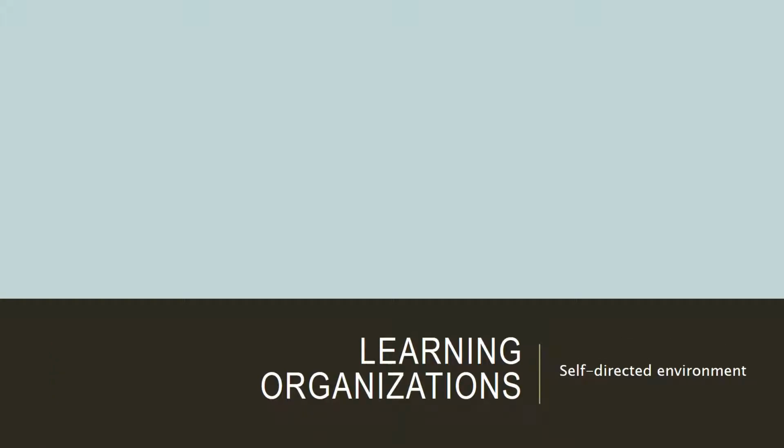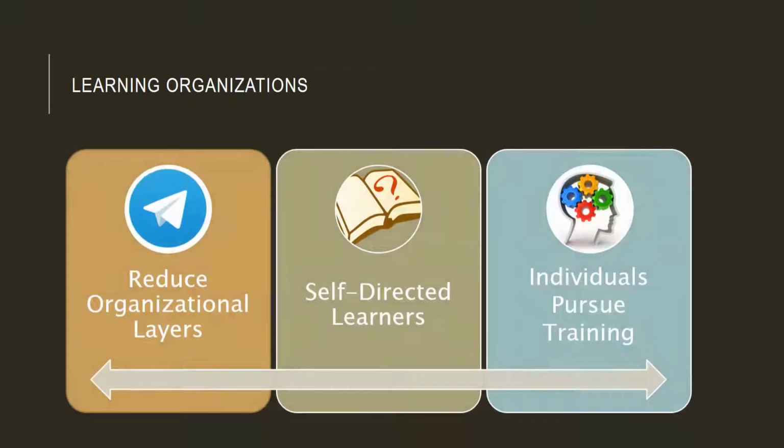Let's talk about something called learning organizations. The way to get rid of unnecessary layers is by having employees take charge of their own learning. As self-directed learners, employees assess the gap between their current knowledge and skills and where they want to be in the future. Then they pursue the training they need. All of this is accomplished without the direction of a manager. Employees plan their own training paths, measure their performance, and assess their skills at the end of training to decide if it has been useful.